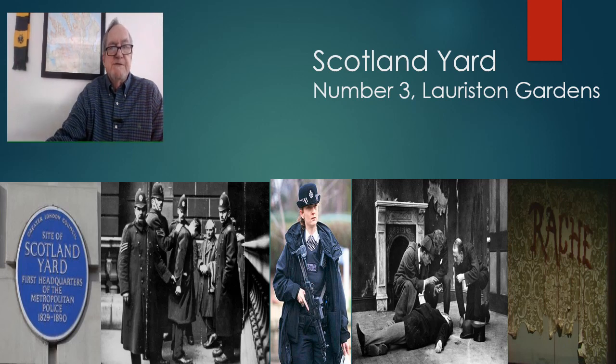Charles Dickens would actually go out on patrols sometimes because he was friends with one of the policemen, Charles Frederick Field, a Scotland Yard inspector. Dickens occasionally accompanied patrolmen on their nightly rounds. And he based a character in his novel Bleak House on his friend Charles Frederick Field.